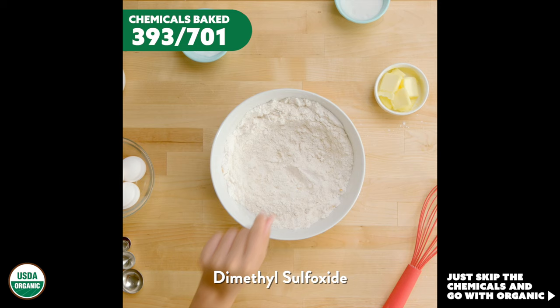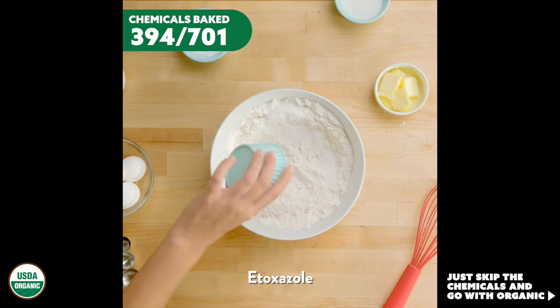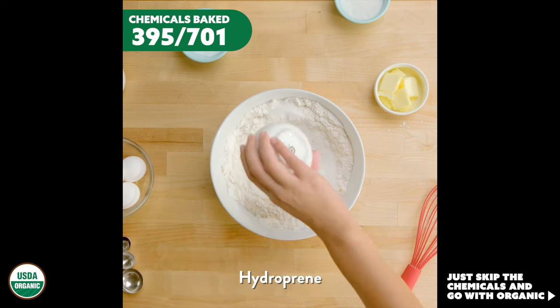of dimethyl sulfoxide. How about a teensy bit of etoxazole? Or perhaps an itty bit of hydroprene?